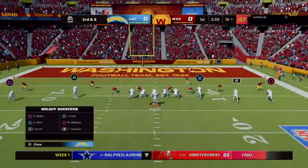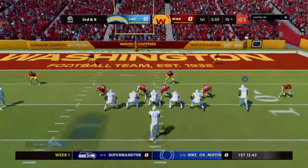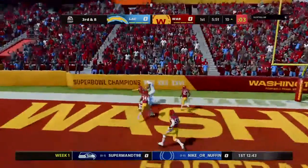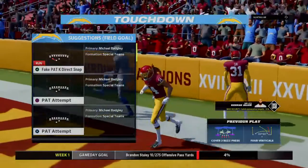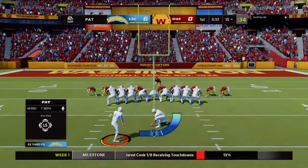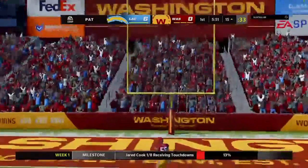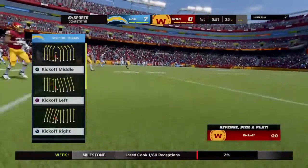An extra man here in the secondary for Washington on 3rd down. Justin Herbert looking to pass. He's going to find Cook here in the end zone for a Charger touchdown. 10 yards on the touchdown pass. And the Chargers are on the board here first in the season opener. Extra point by Badgley, up and good. And it's now a 7-0 game.